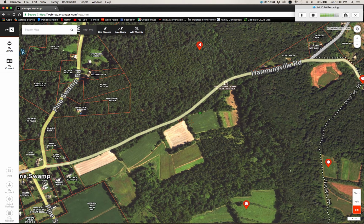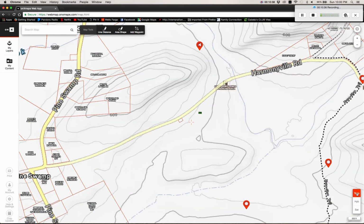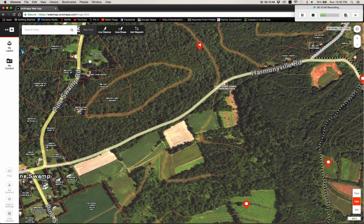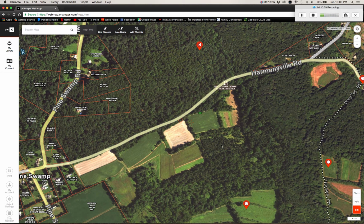Now, what's really nice with the updates is that they made a quick switch here, so you can switch right over to Topo and see the topographical. You can go hybrid, where you can see the topographical lines on top of the hybrid, which is really sweet. Or you can do the straight satellite.